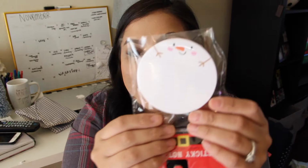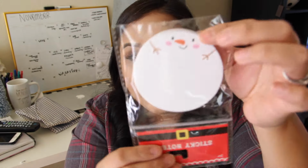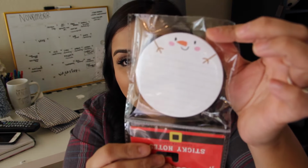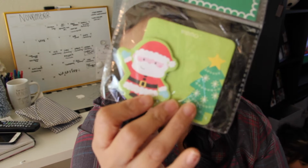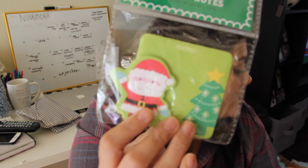I found this notepad right here. This is the sticky notes. They were $1 and I fell in love with them. It's just like a little snowman. He's so cute. I got another sticky notes. This one has little Santa and then the Christmas tree. I thought they were really cute.